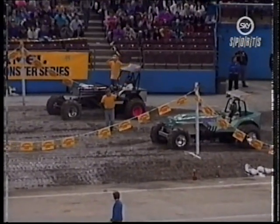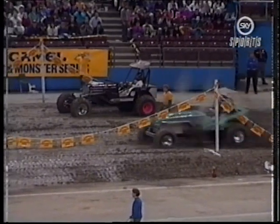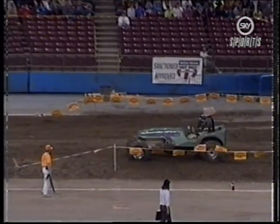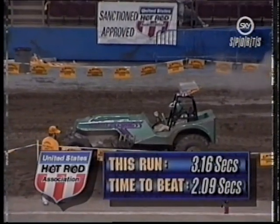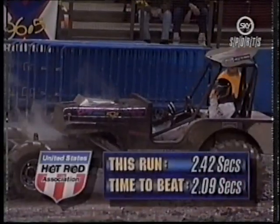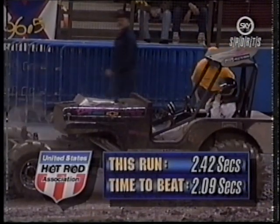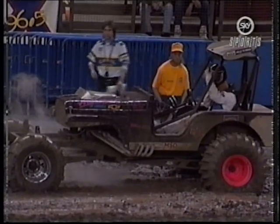RPM's up. And the lady is staged. Bozell leaves the line first. He gets sideways down at the finish line. But it looks like Bozell may have started the clocks before he actually began moving. You can see the nose of this beautiful turquoise machine roll over the starting line, and the elapsed time reflects it. 3.16 for Bozell's Risky Business, but it's the lady who unloads a beauty.